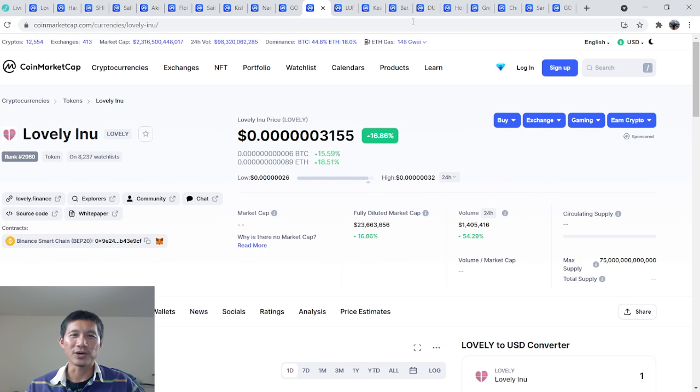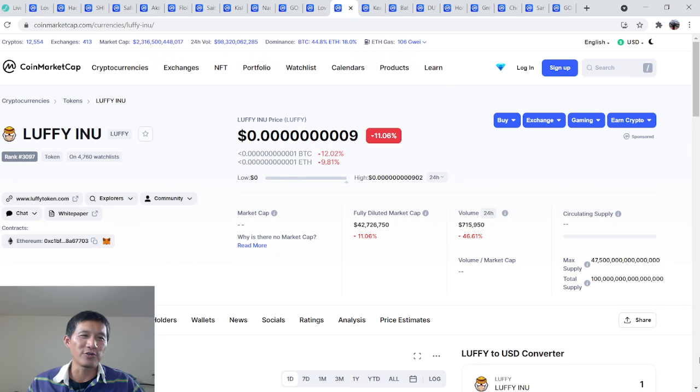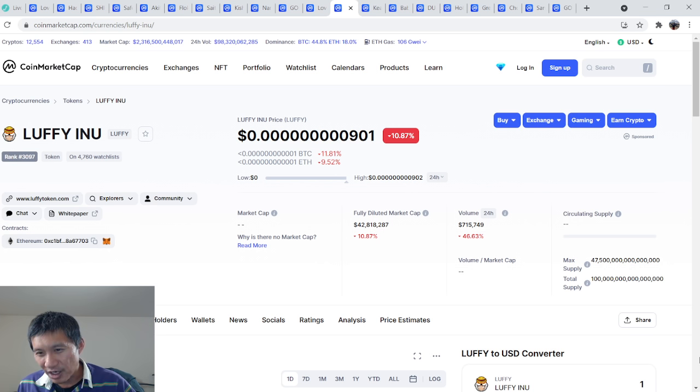Then you have, once again, Lovely Inu, then you have Luffy Inu. Luffy is the protagonist of One Piece. So on the week that Luffy finally defeats Kaido in the manga, probably in a couple of weeks, this might actually moon. There's a lot of supply. I do believe there's like 100 quadrillion supply, so there's no lack of supply.